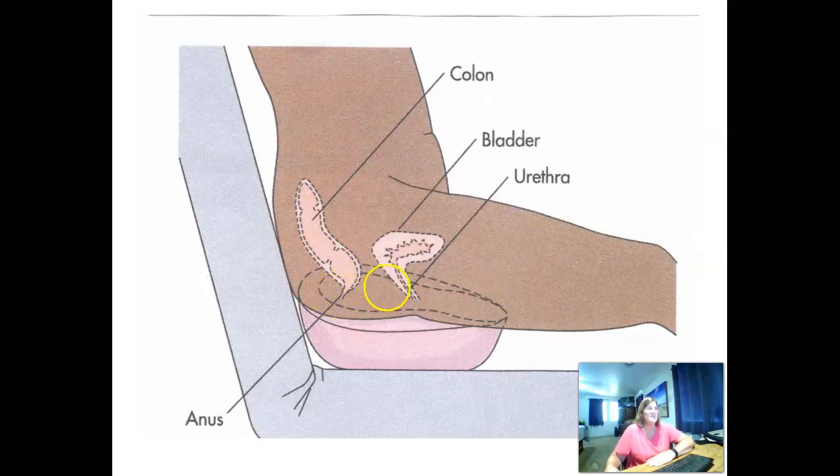Now, you do not want to leave someone on a bedpan for more than 5 minutes. They're miserably uncomfortable, and so you want to make sure that you give them their call light, their tissues, something to clean their hands after they've wiped their bottom. A lot of times they actually can wipe themselves if they've just urinated. You may need to help them or do pericare afterwards if necessary.